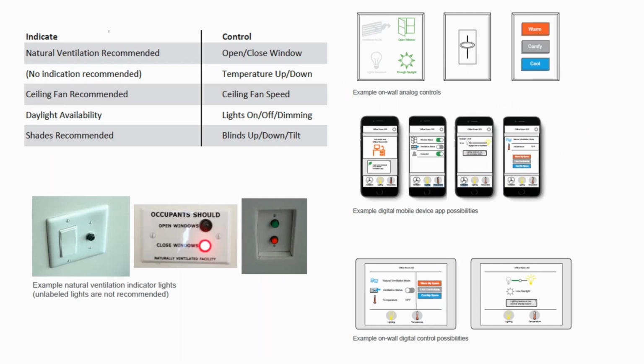There's a huge range of things that people are doing for natural ventilation indicator systems. I think this is an area where there's a huge need for good designers, interaction designers, wayfinding people to come in and design systems that are really clear in telling people what to do and what's going on in the building, because too often you see things like this one in the bottom corner where it's just a light with a switch and nothing is labeled. If people don't understand what's happening in the building, they're going to have a really hard time using it properly, and that's just a shame.